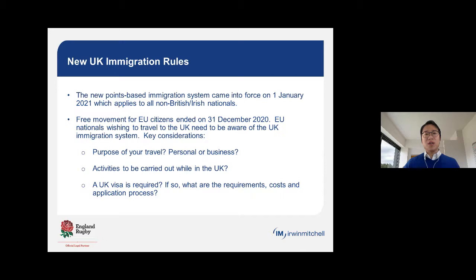So today I will try to cover some of the immigration changes that happened in the last couple of months as a result of Brexit. As Sibylla mentioned earlier, the UK left the EU on the 31st of January 2020, and a transition period kicked in immediately after that, lasted for 11 months and ended on the 31st of December 2020.